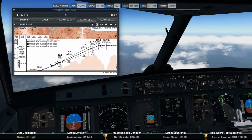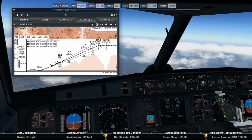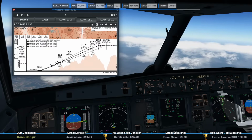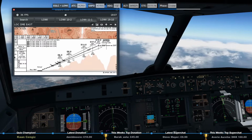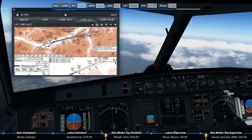Now we're approaching top of descent here, so am I right in thinking I can just lower it to 120 and I push it? It's a push, there you go Airbus, down we go. Descent, top of descent chat. Sorry I was a little bit late, quick there with the descent, but I just wanted to brief what we're going to do for this approach. It's a little bit late briefing.